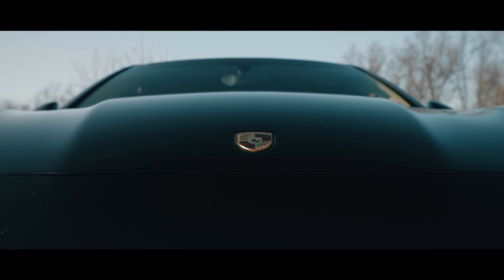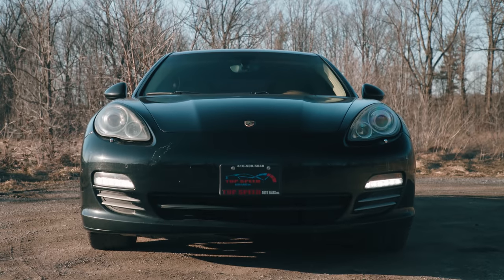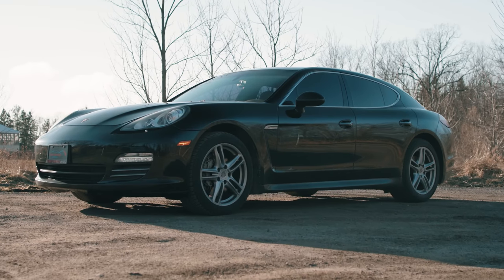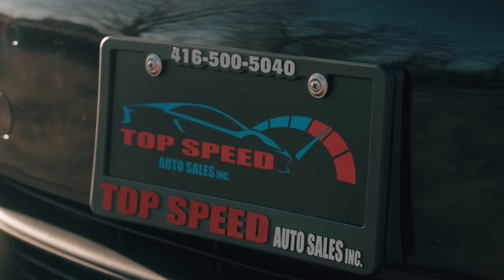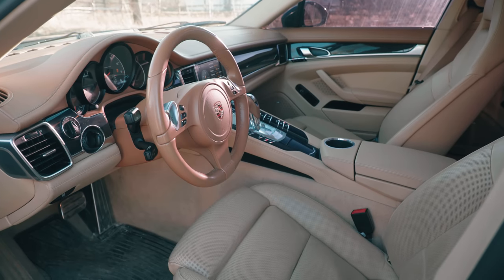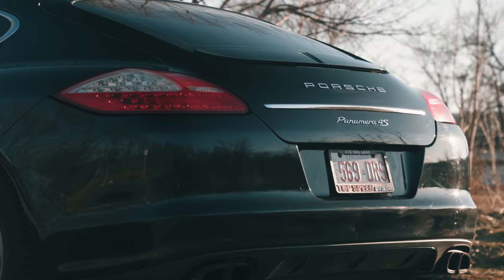Turns out you can. For a hair under $32,000 Canadian, or just about $25,000 US, you can get a 2010 Panamera 4S. This one is currently on sale at Top Speed Auto Sales here in Toronto, a dealership that specializes in high performance and luxury vehicles. And considering how much car you are getting per dollar, that could make this Porsche the bargain of the century.